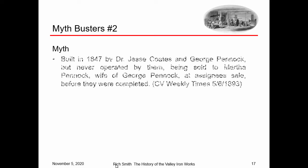Myth number 2. Callan was built in 1847 by Dr. Jesse Coates and George Pennock, but never operated by them, being sold to Martha Pennock, wife of George Pennock, at a assignee sale before they were completed. This came out of the Coatesville Weekly Times in 1893.